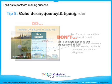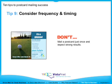Tip 9. Consider frequency and timing. Don't send out a single postcard mailing and expect strong results right away. You may get great results the first time, but chances are some people who would have been interested in your offer were busy or preoccupied the day your postcard arrived and never even noticed it.